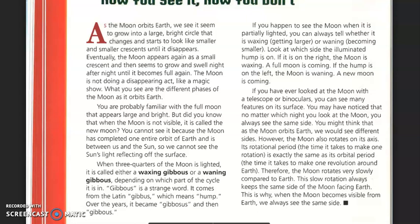If you happen to see the moon when it is partially lighted, you can always tell whether it is waxing, getting larger, or waning, becoming smaller. Look at which side the illuminated or brightened hump is on. If it is on the right, the moon is waxing. A full moon is coming. If the hump is on the left, the moon is waning. A new moon is coming.